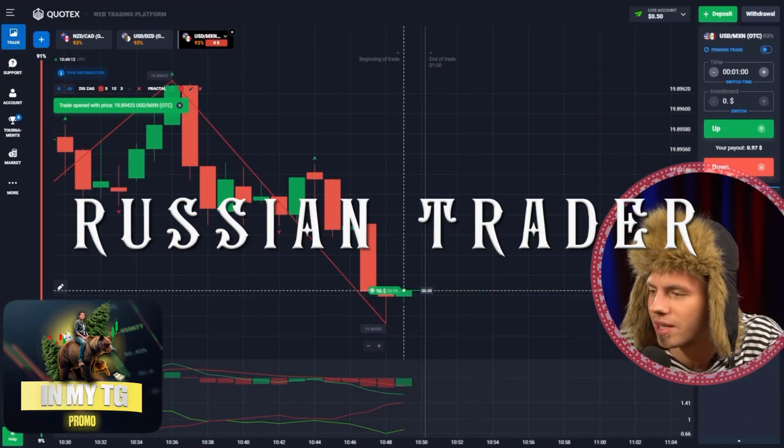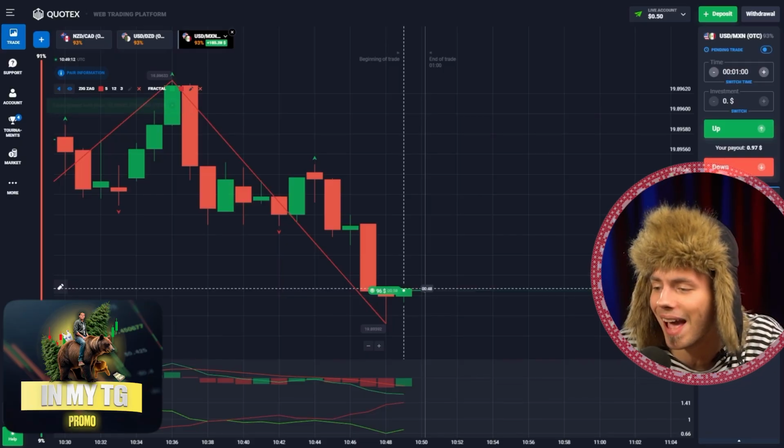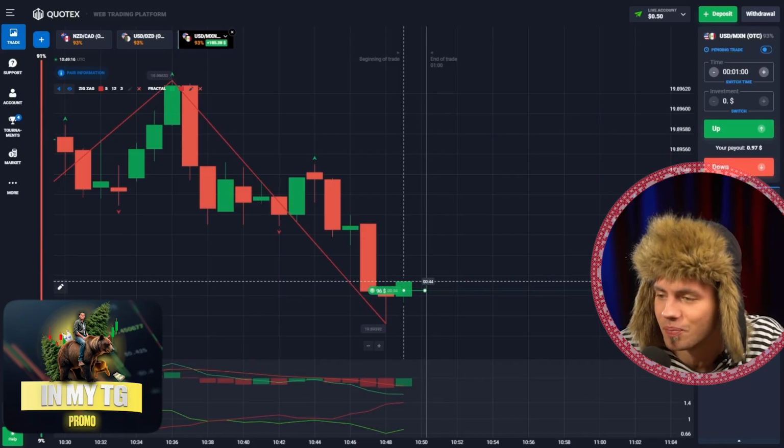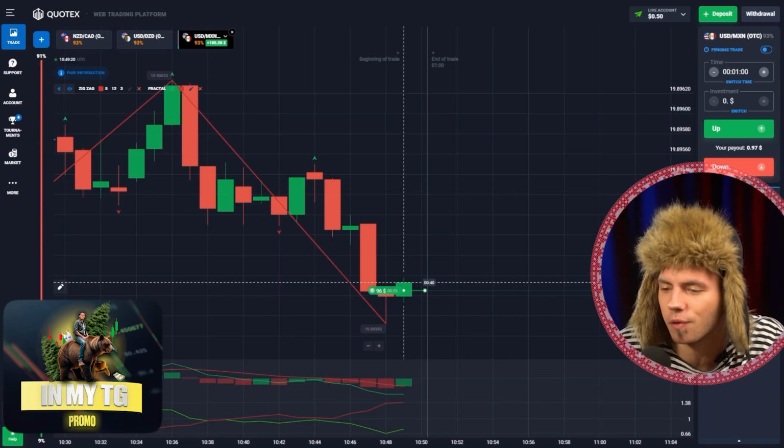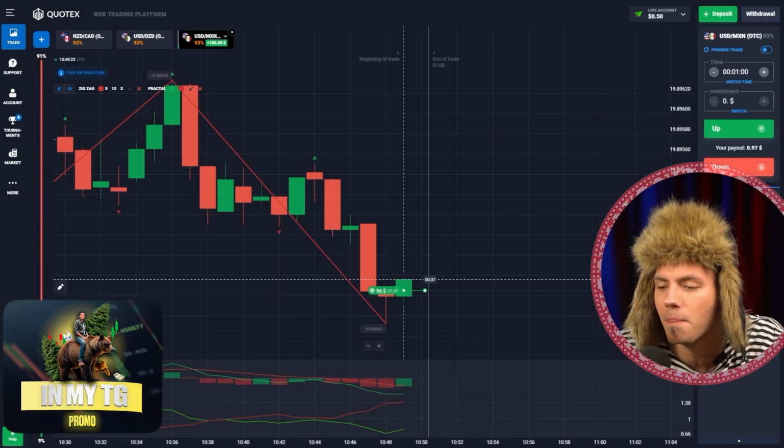Right now we're entering the amount $96 and I'm opening a buy trade here. We expect a rebound from the support zone as a hammer pattern has formed. So this is called a hammer pattern, okay?